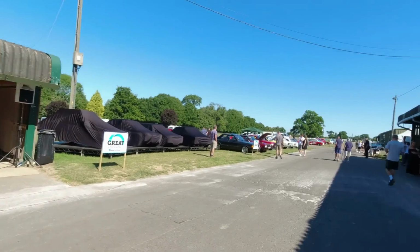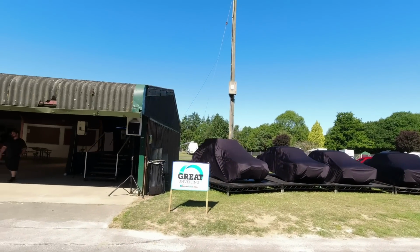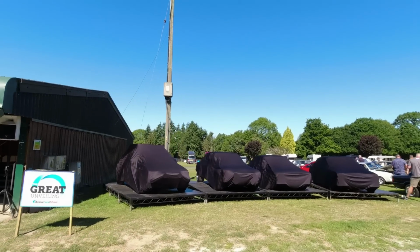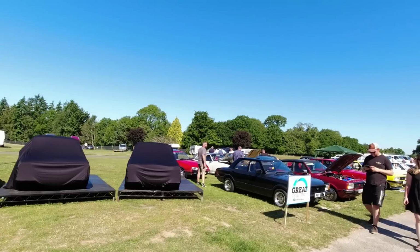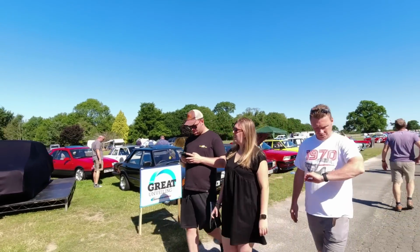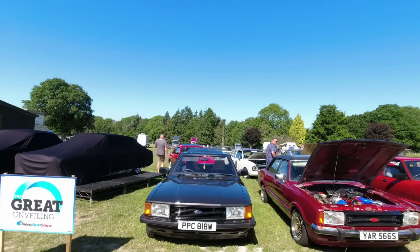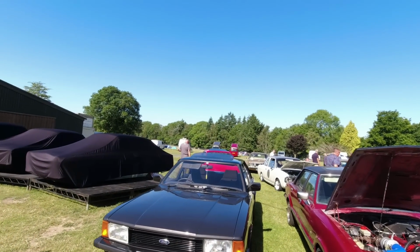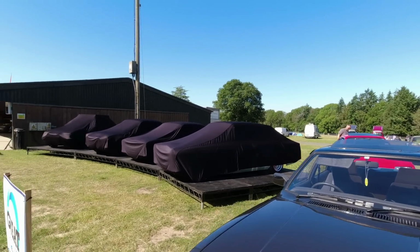Nice. Very smooth. And I wonder what we've got on here. The great unveiling. We just don't know, folks, what's lurking within. We've got some Cortinas here. We've got the Cortina 80 or Mark V next to a Mark IV. So you can see the subtle differences. They basically just changed the indicators a bit, really, and fitted some slightly bigger windscreen wipers.